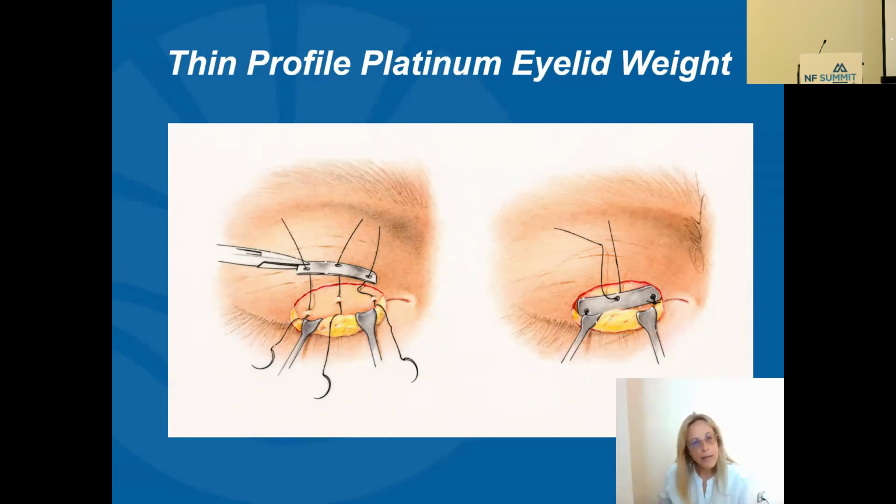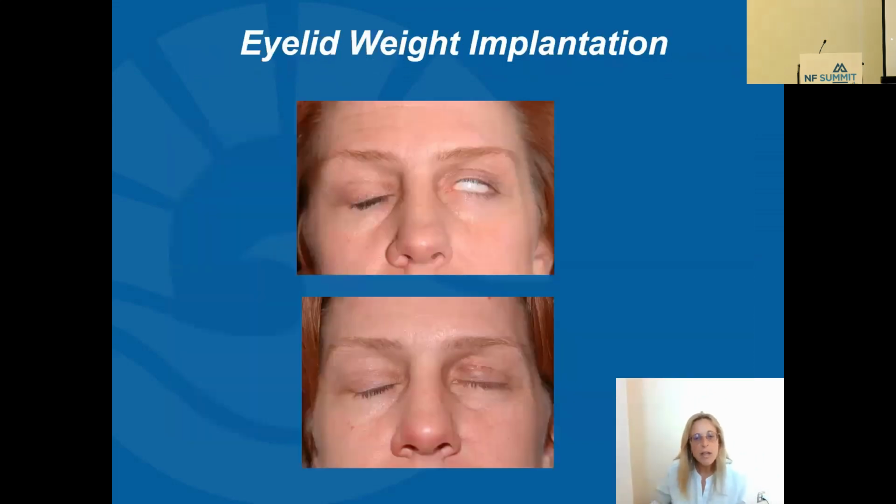We don't really favor using the gold weights because gold has a certain amount of reactivity, and the gold can create a capsule around it where it almost looks a little too puffy. The platinum is more dense, so the implant itself is thinner, and it also doesn't have that issue with reactivity. So here's a lady who's closing her eyes gently without the weight, and here she is closing her eyes gently with that weight, and you can see what a big difference it makes.